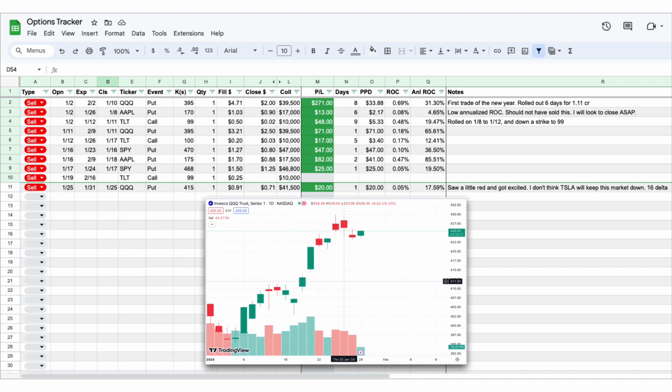I sold another cash secured put, this time at the 415 strike price. I did this on the 25th, and that one had an expiration date of the 31st of January. I sold that put for 91 cents credit, and once again, bought to close it the very same day. I bought to close it for 71 cents, so this was another very quick profit, $20 and a 17.59% annualized return on capital.